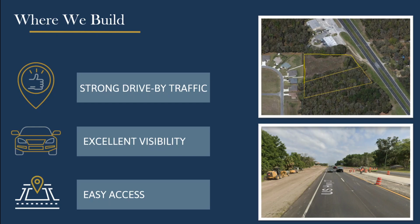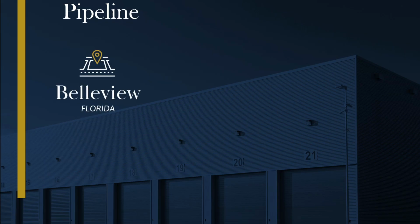So I would rank this site a 5 out of 5 from the standpoint of there's a lot of traffic, it's got great visibility, and an ease of access. So this is the type of property that we look for when we're constructing new facilities. So what's in our pipeline? What do we have now?